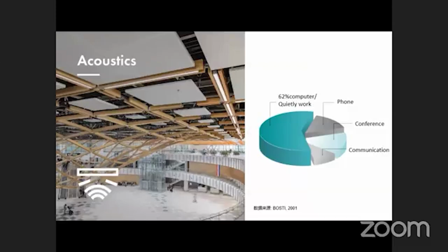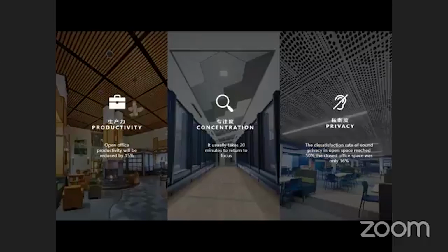For office staff, 15-20% of time requires a computer for private work, especially for designers. And the BBC has reported that, compared with the closed office, the productivity of open office will reduce. If you are interrupted by noise, it will take 20 minutes to return to the focus state, and open office will affect work that requires privacy, like lawyer, finance, HR.